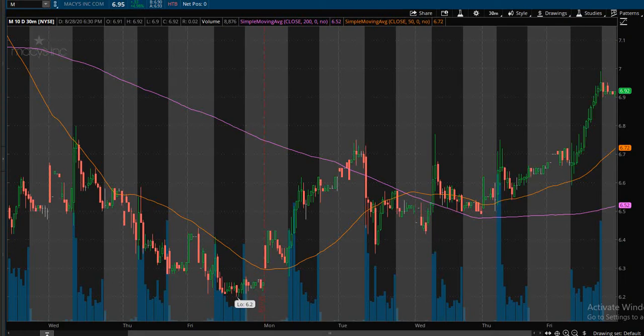What's going on, traders? This is Mike with Tactical Traders doing some end of the day scans today on August 28th. And right now I am looking at ticker symbol M, Macy's. And I have the 10-day, 30-minute chart pulled up. I just wanted to map out a pattern that I saw forming and then actually went into action, and highlight some other areas of interest.